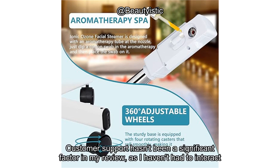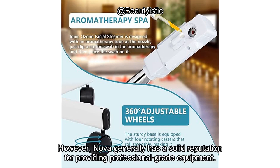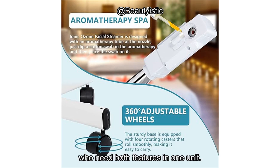Customer support hasn't been a significant factor in my review, as I haven't had to interact with the brand's customer service. However, Nova generally has a solid reputation for providing professional-grade equipment. In terms of alternatives, there are cheaper steamers that offer similar steam functionality, but they usually lack the magnifying lamp, making the Nova Facial Steamer more suited to those who need both features in one unit.